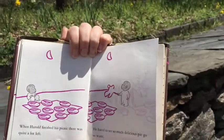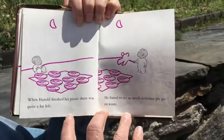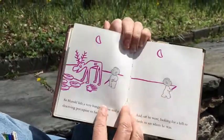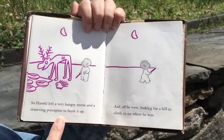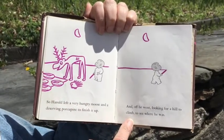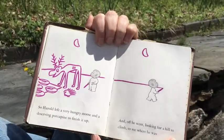When Harold finished his picnic, there was quite a lot left. He hated to see so much delicious pie go to waste. So Harold left a very hungry moose and a deserving porcupine to finish it up. And off he went, looking for a hill to climb so as he could see where he was.